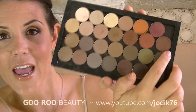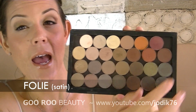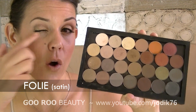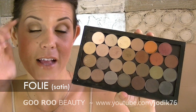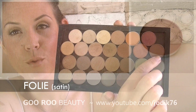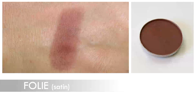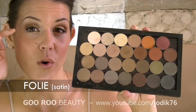And then on the very end there is a nice warm matte. This one is Folie, and Folie I'm actually wearing in the outer crease today. So I've got Woodwinked on the lid, Folie in the outer V kind of area, and Soft Brown as a transition with Carbon as a liner today. That's what I've got on my eye, but love Folie. It's a beautiful warm matte, perfect for the crease in combination with really any of these sort of highlighty shades or warm shades in the outer corner.